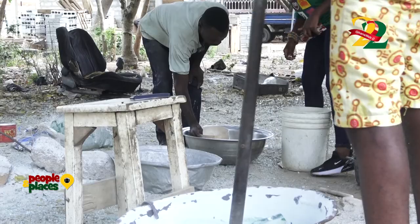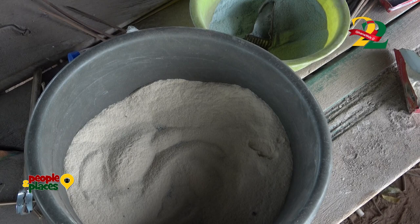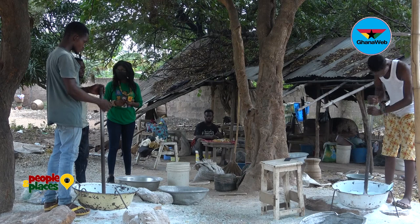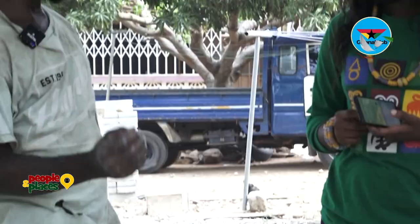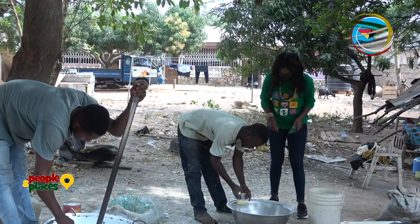So this is what it looks like when you are done pounding. We use this powder one. We have two types of baking the glass bead. We have the cutting one. That one, you don't put any color on it. You cut in the shape you want, then you fire it, then you create a hole in it. But this one, after pounding, you sieve, then you add the color, the sodium. So you have different colors that you need.